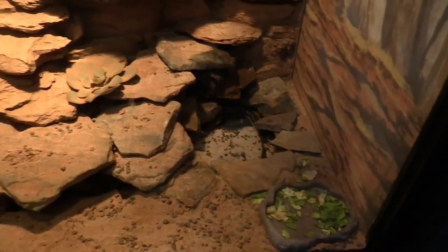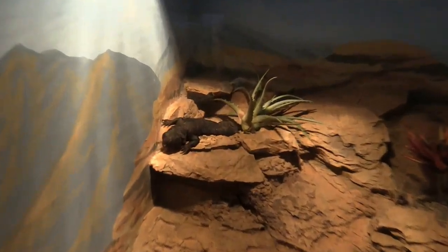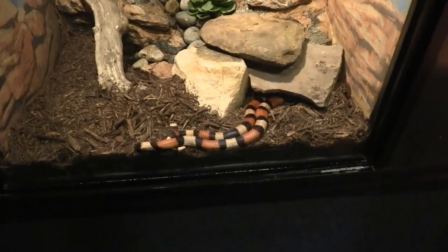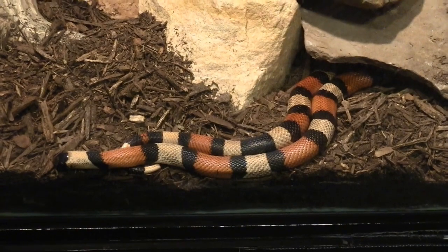Where are they? That's not even one of these things. That's it. No, right there. Oh, there he is. Right there. See? There we go. This snake sign is missing.